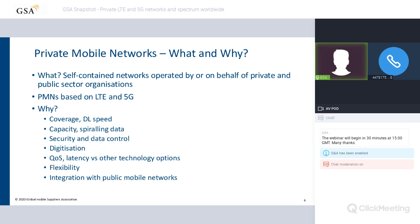To get us started, what are we talking about? Private mobile networks are self-contained networks operated by private and public sector organizations. By self-contained, I mean they are generally not open to the public. There are some exceptions in the case of some village or rural networks or city hotspots where some of the capacity is made available from public hotspots for local internet access, for instance.